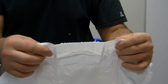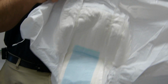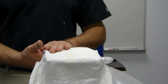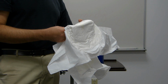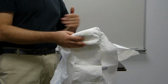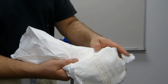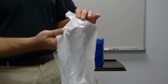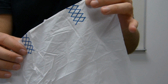They have an elastic waistband, which is really nice, something you don't see in an economy diaper very often. The plastic is a little thicker than other economy brands, like the Ideal ones I tried, or Kendall's. These are definitely a step above Kendall's. You can hear the plastic is noisy, but it is thicker. The tapes are pretty standard. There's 2 tapes, and they're only one-use tapes. You cannot use them again.